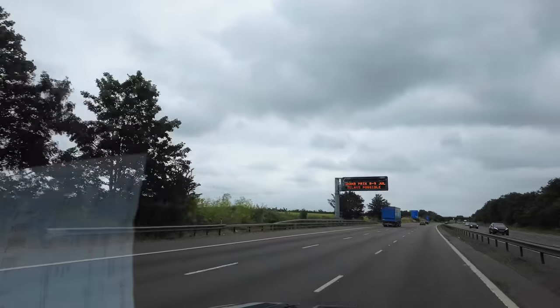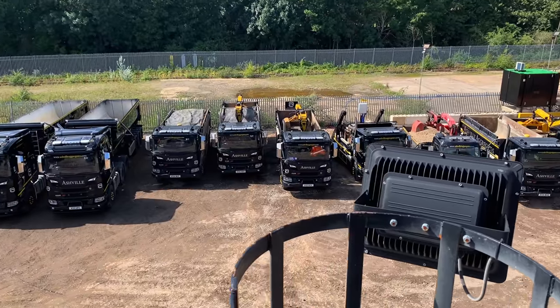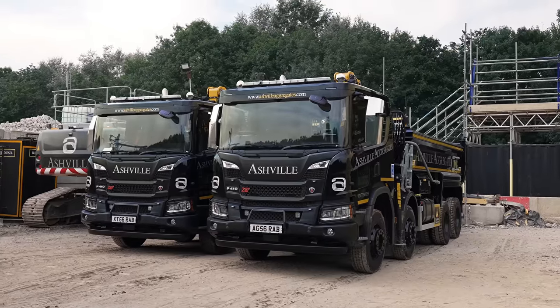Heading back to the yard, managed to have a look around at everything. I feel like I'm pretty up to date on what's happening with trucks, except for the Scania gas. And it made me have a think. Previously, what I used to do is decide on a period of growth. And then I would order, I don't know, 10, 12, whatever, 15 lorries. And then I would speak to the manufacturer and I would stagger it. And I would say, give me one every 2 months, just so cash flow wise, we can pay the deposit.